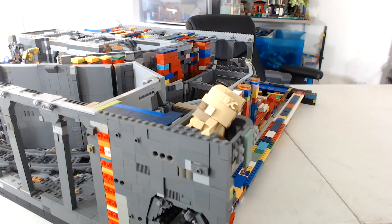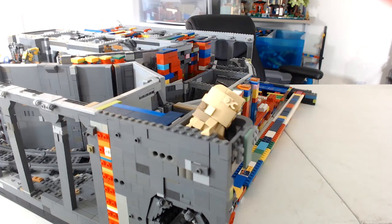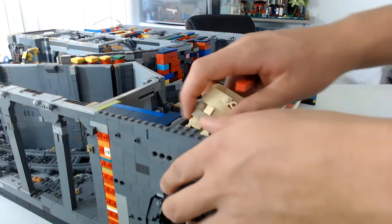So I kind of made it where it's cracking out of the ground and it's coming through, which is nice. It's right on top of the sewer, which is coming through just right here. So it looks really nice, I would say. I'll take it out for you to see.